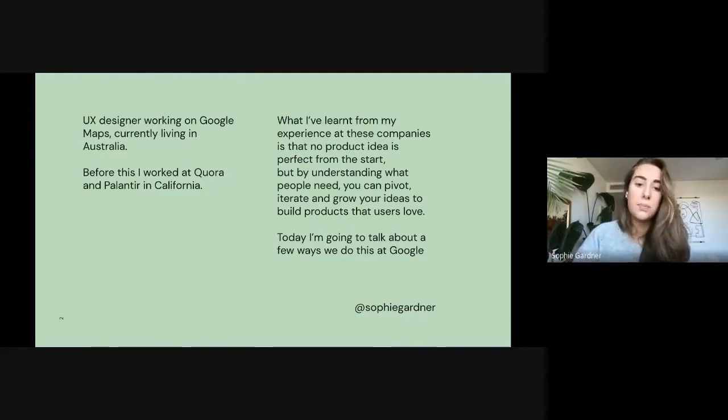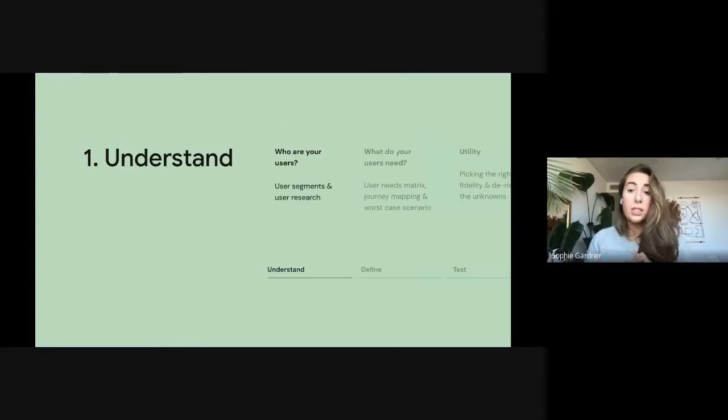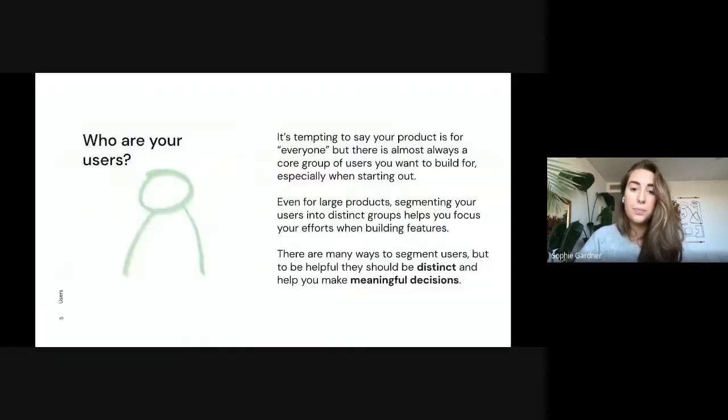Today, I'm going to talk about a few methods that we employ at Google to help us when we're building new products. So the first stage is understand, where we really want to find which group of users this feature or product is best fitted to.